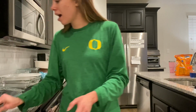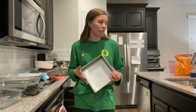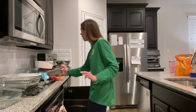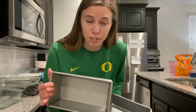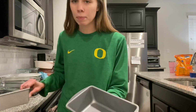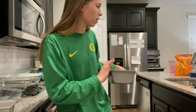Also, I have never once used this square metal pan. I only use the glass, so I don't think we need that anymore. And then same with this. I love this brand. It's called a US pan. We have their baking sheets and they are so good with non-stick, but the last time I used these ones, they stuck, so I'm gonna get rid of those.